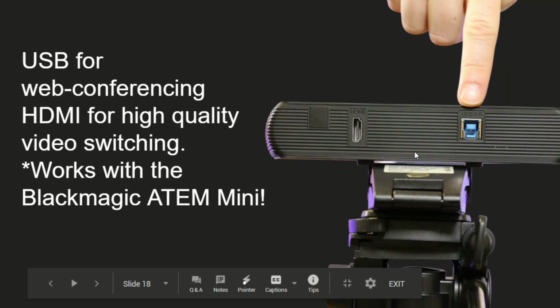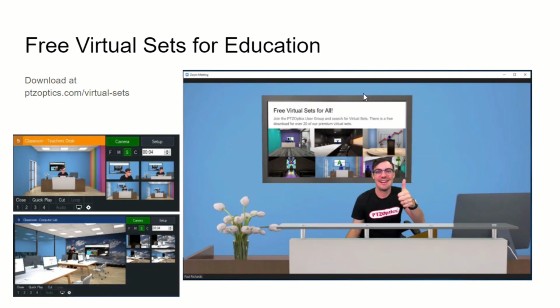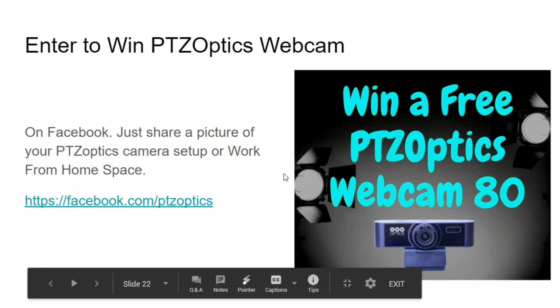Then the other thing that I wanted to mention is some cool ideas for teachers to use green screens. This is another reason why you would like to use OBS, because it has built-in green screen support. And you can build virtual sets. So this is an example of a virtual set in a classroom that I did. And by the way, you can get these virtual sets for free at ptzoptics.com/virtualsets. And you just need a green screen in order to use them.